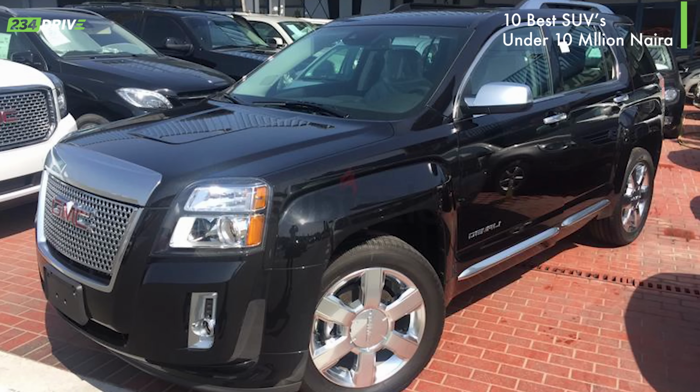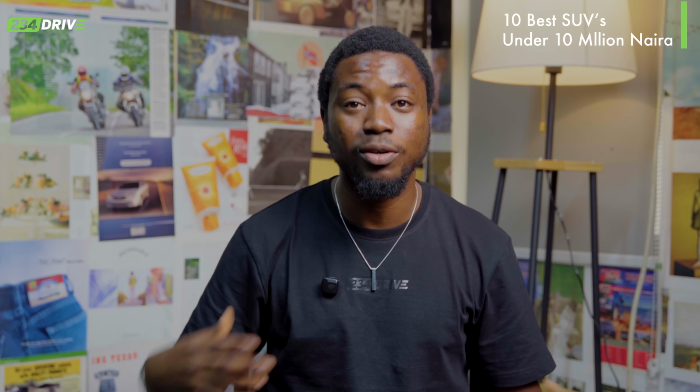At first, I thought it would be a problematic SUV to own, but owners of these cars have been thriving. Like, I see it every time. I know owners of this car.